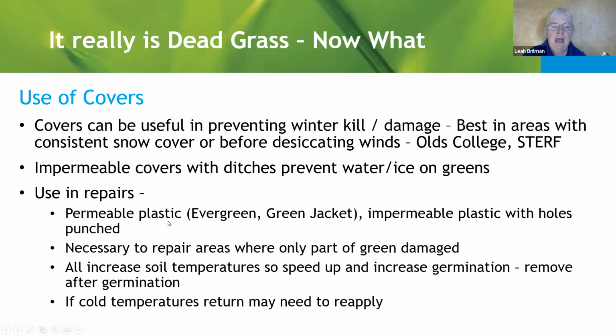In repairs, permeable plastic, in particular the Evergreen or Green Jacket, have shown time after time to be very useful in repairs and getting back in place sooner and getting established. If you can't buy those, impermeable plastic with holes punched can work, but it takes you a while to punch the holes. I think if you can get these jackets, it really helps. I find these tend to be necessary to repair areas where only part of the green is damaged. All of these increase soil temperature, so speed up and increase germination. You need to pull them up after germination. If you get cold temperatures that return, you may need to reapply.